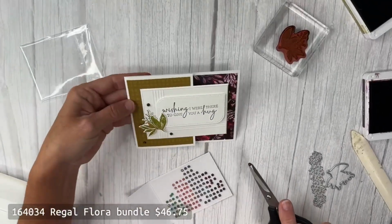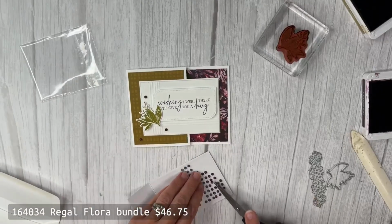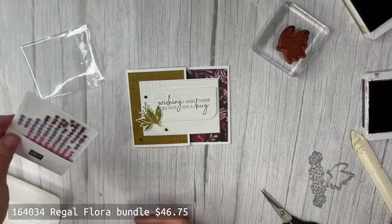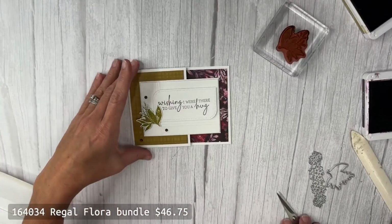I think I'm just going to do 3. I think 3 is enough because when I put them over here, they kind of get lost. So I'm just going to do 3. We'll save that one for later. All right, you could put 5 or 6 on there if you want to. I think the sample that I made might have had more than that.